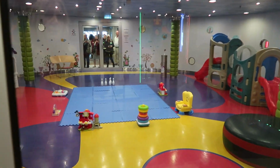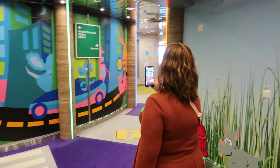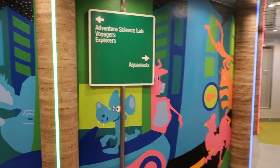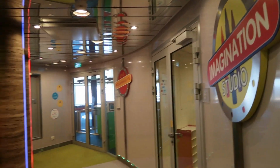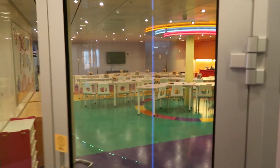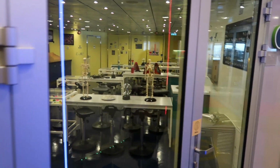So a couple things about Adventure Ocean, guys. It's obviously divided into several age groups. We also have some that are multiple rooms used for multiple age groups, such as the Imagination Studio, the Science Lab. The Adventure Science, I basically would always tell guests, we do all the things with your kids that you don't want to do at home. We make the messes, we blow up the volcanoes, we do the science experiments. The kids are learning while being entertained, but they have no idea that they're actually learning.